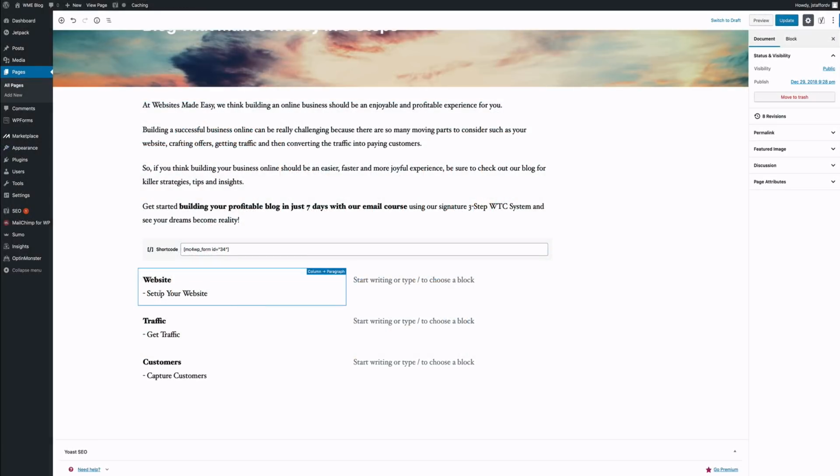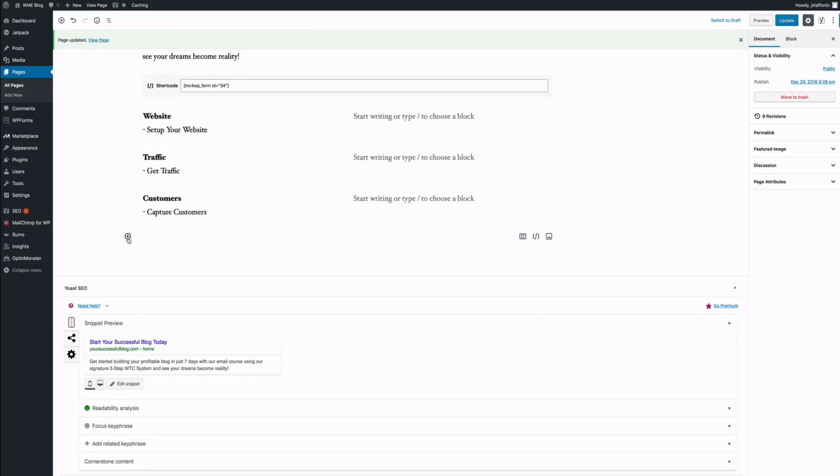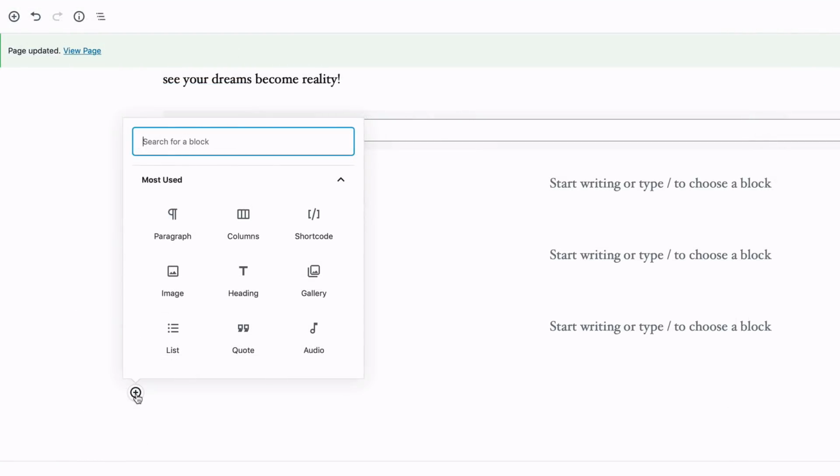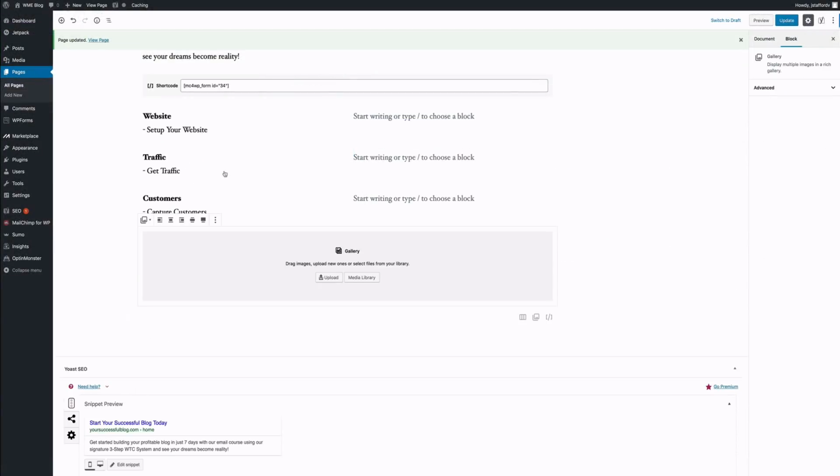Okay, so once you have that all squared away, you want to make sure you update your page. And then, this is actually really cool. I can't wait to show you this. We're going to add another block. And I think this is kind of fun. It adds a little bit more depth to the home page. We're going to add a little gallery here. And this is something you could choose to do or not, but it's really easy, and I think it creates a little bit more of a rich experience on the home page here.